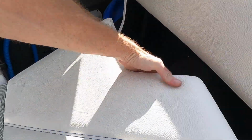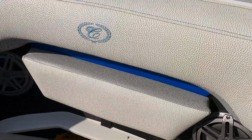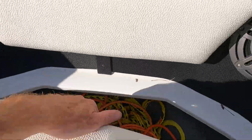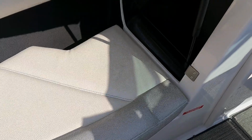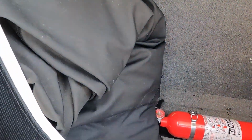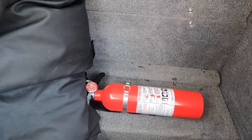This one is not on a hinge. I believe that's the same with this guy right here. Gas shock on this one. But only your bow seating are not going to be on a hinge. I'm going to pull this fender out. This is our mooring cover I've got stowed down here. It's your fire extinguisher. It's very much needed safety equipment. I want to show you one thing with this.